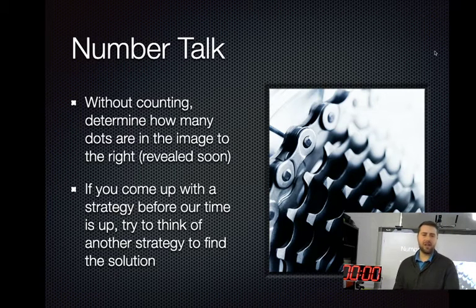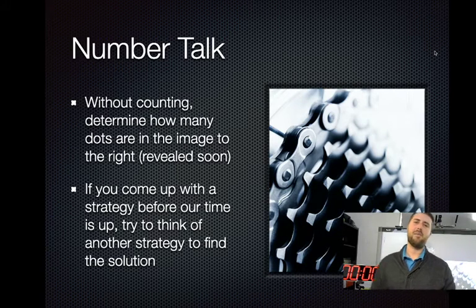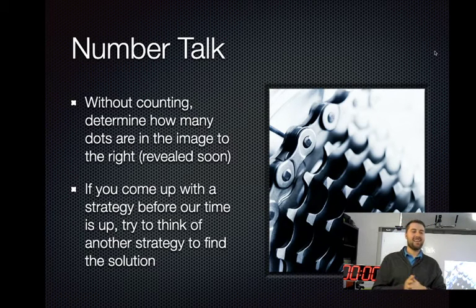If you come up with a strategy before our time is up, and I want you to think for a minute and a half about how many dots are going to be in this image right there. Someday I'll get this pointing down. If you come up with one strategy, I challenge you to think of a second or third strategy to find the solution. All right, are you ready?